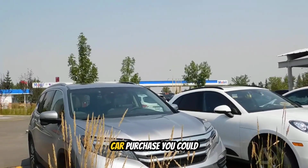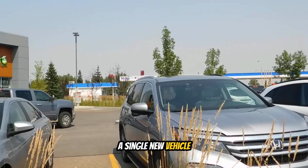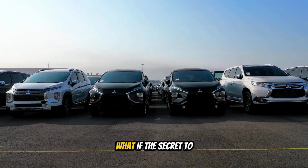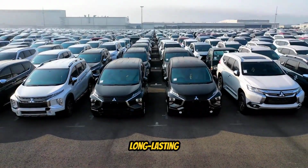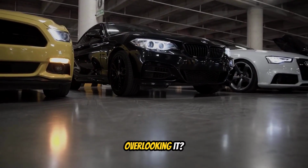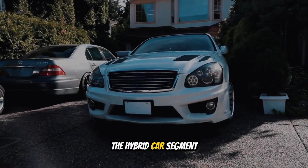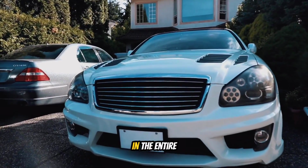What if the smartest car purchase you could make in 2026 doesn't involve a single new vehicle from any dealership? What if the secret to owning a reliable, fuel-sipping, long-lasting machine is hiding in the used market and most people are completely overlooking it?